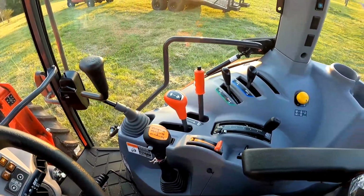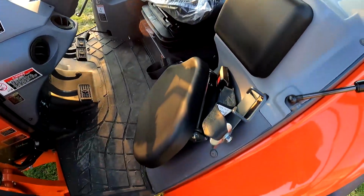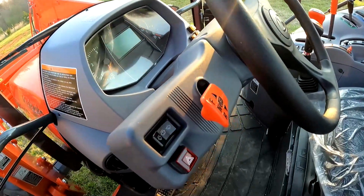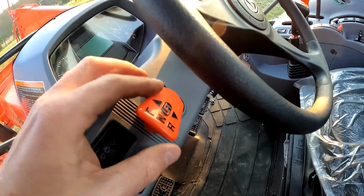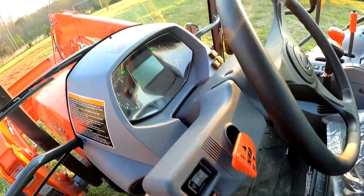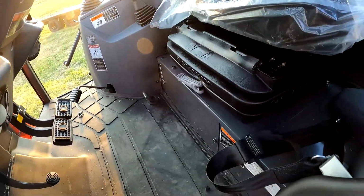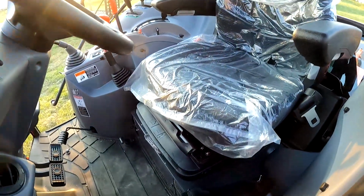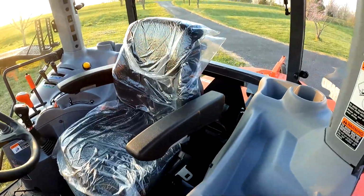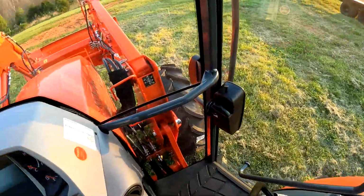Got all your controls. All of them are on the right side, which I think they probably do because you don't want your controls over here near your kids or whoever's riding to accidentally bump. The only control over here is your forward and reverse for your shuttle shift. And you've got your hazards right there. Seat, very, very smooth riding. I guess it's an air seat or something. I don't know. I've not even opened the manual to this thing. I don't know what a lot of this stuff does yet, but we're gonna find out.